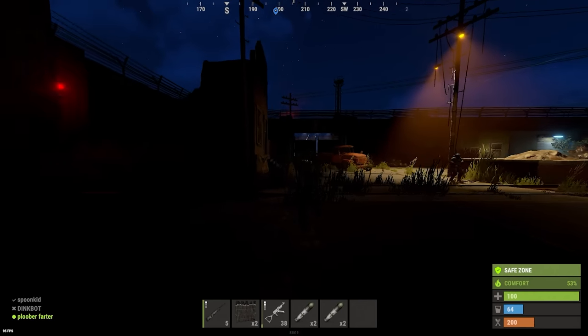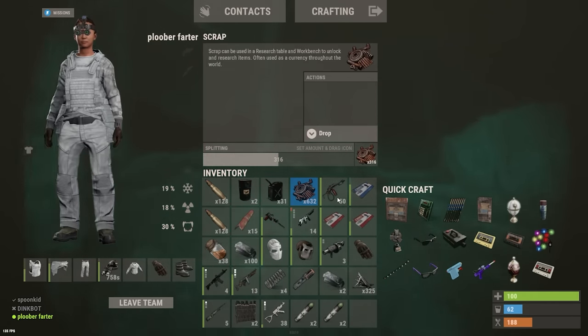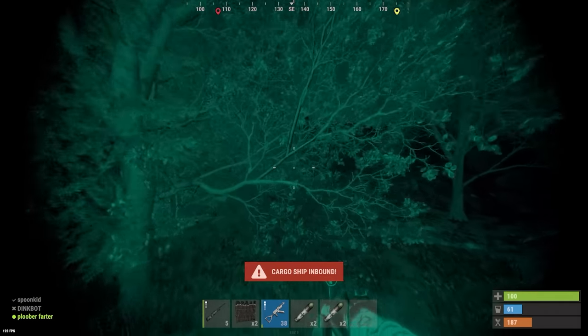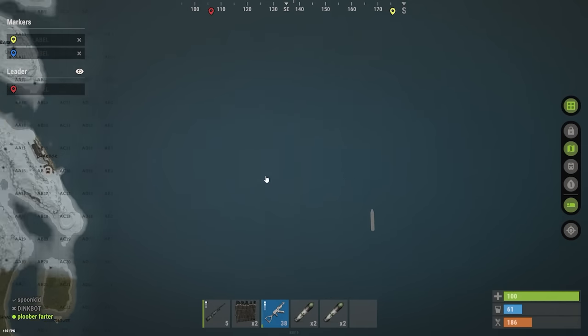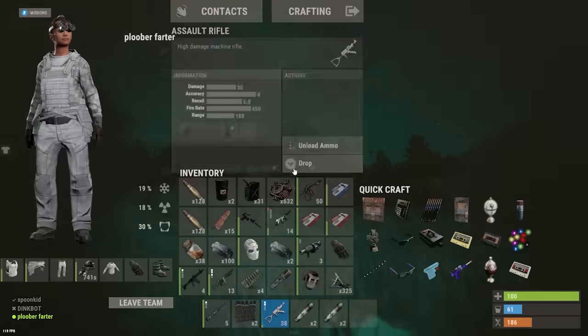Okay, I mean, we ended up with 600 scrap off of that. Pretty solid, we'll take it. And then all this other stuff, which is nice. Cargo, I would love to do cargo, but I don't have the mini, man. If I had a mini, I would, but I don't think we can.